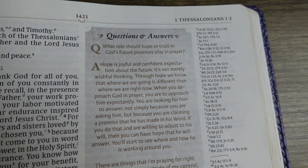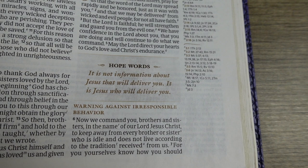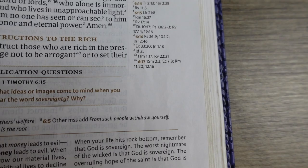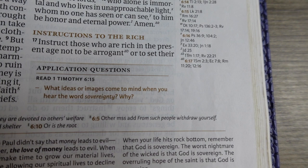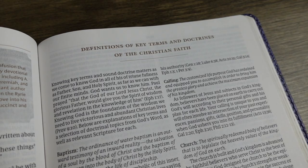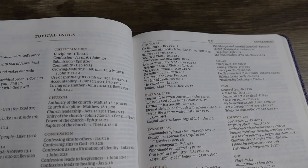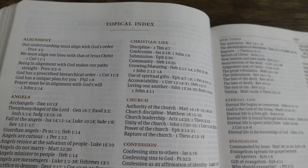questions and answer sections in relation to the scriptures on that page, and encouraging hope words that help you to meditate on the word. You also get very important application questions to help put the word into practice. There are also definitions of key terms and doctrines in the back to help you learn more about the Christian faith. Additional features are a topical index, more articles, Bible reading plans, a CSB concordance, and maps.